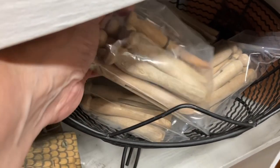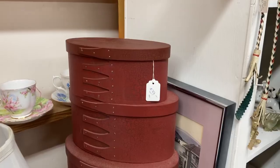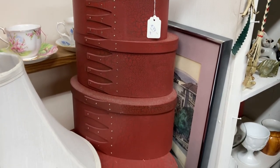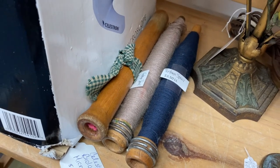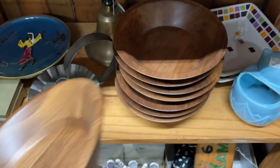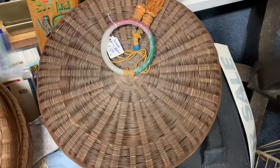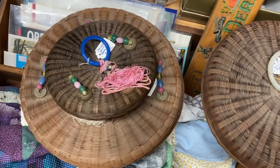Decorate your laundry room for autumn by adding vintage clothespins to your display. Stackable nesting boxes look great tucked in a corner. Add vintage spools to a shelf, dough bowl, or basket. These would work well in a fall tablescape. Antique sewing boxes would also work great in laundry room decor.